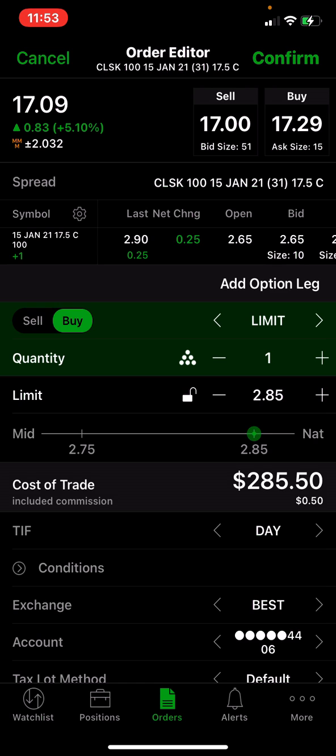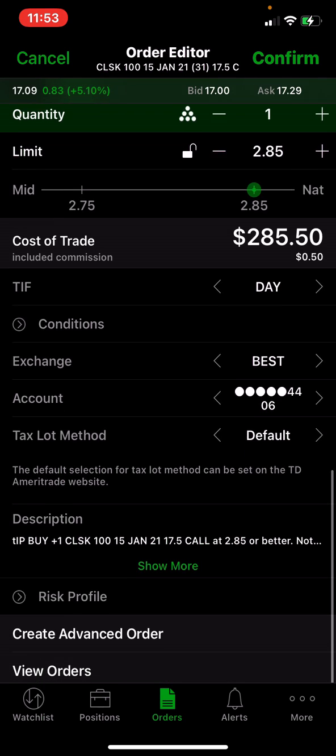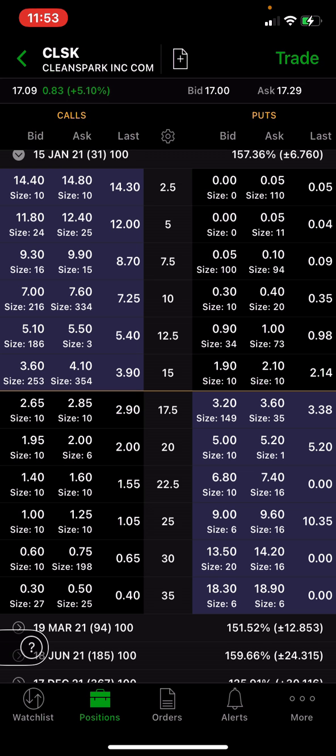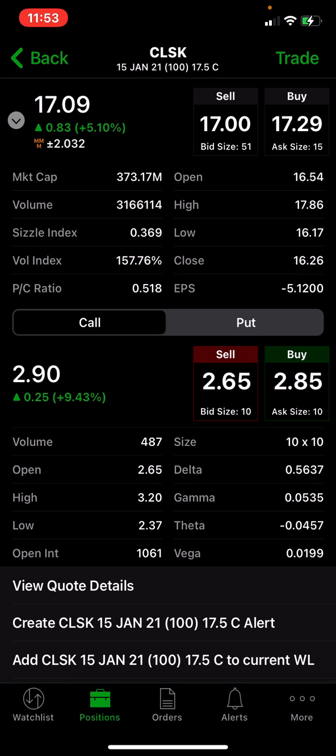$285 is the cost of this trade, more or less. But let's look at the details on this option. This option has a theta, right here on the bottom, you see a theta of 0.045. So basically, this option decays 5 cents every day. And it's also pretty highly priced because there's high implied volatility in this stock.